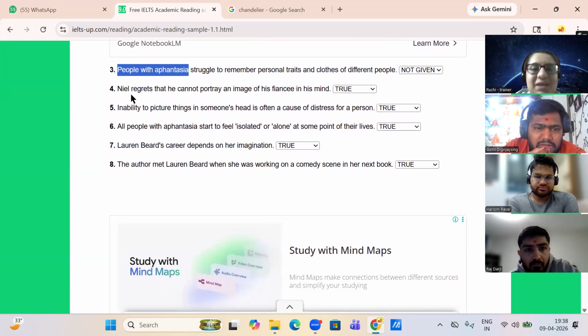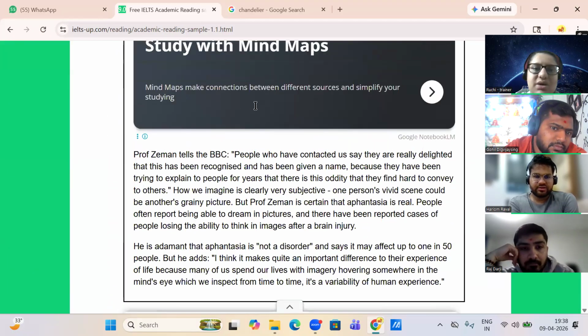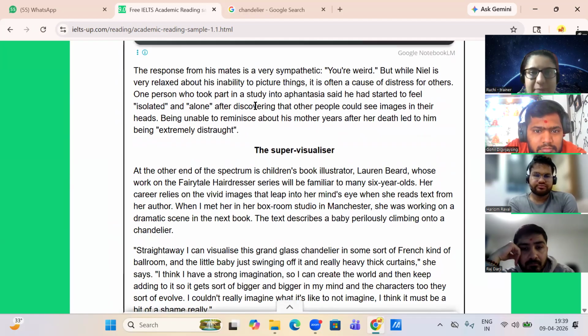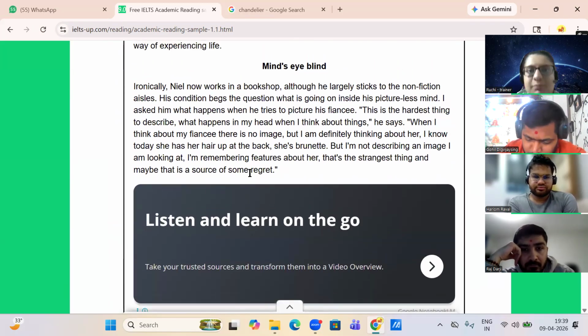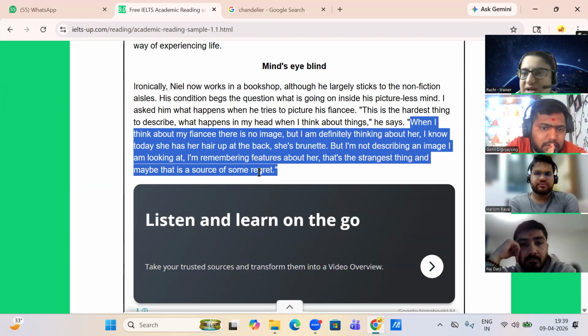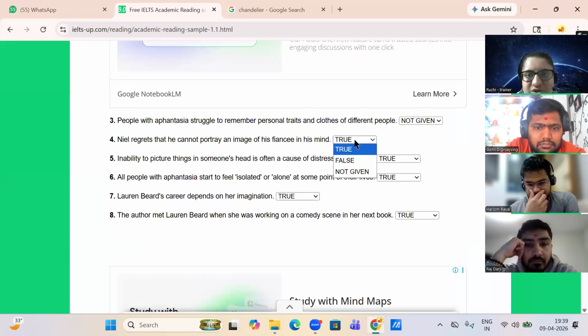ठीक है. Now, Neil regrets that he cannot portray an image of his fiancée in his mind. नील को इस चीज का regret होता है कि वो अपने fiancée को अपने माइंड में इमेजिन नहीं कर पाता है. It says a source of some regret. Should I go with true? He feels bad and a regret થાય છે that he is not able to imagine her in his head. Okay, let's go with true. It's already true.